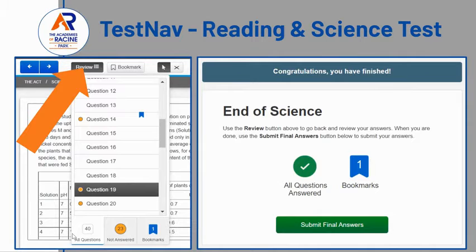If you click the review, here's where you can click to see what questions are answered and which ones are not. If the orange dot is in front of it, that means it's not answered. Also, that little blue flag means that it was bookmarked as a spot in the test to go back to.